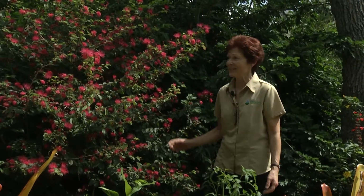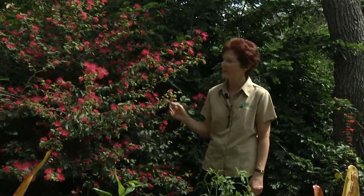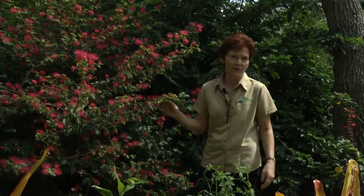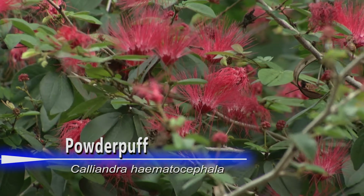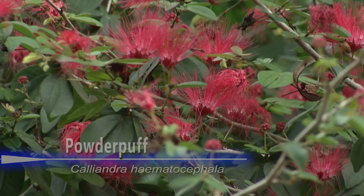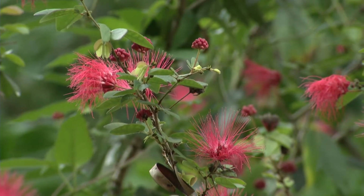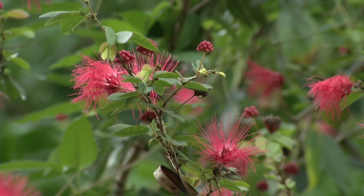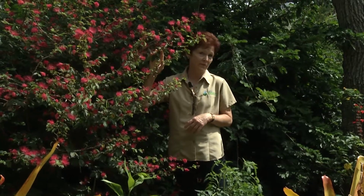If you hear any buzzing, it's the honeybees that are attracted to the powder puff plant. Powder puff plants come in many different colors. They come in white, they come in pink. There are large plants, there are small shrubs. So it just depends on how much space you have. They're easily propagated from cuttings or seeds. I already have seed pods on this plant, which are kind of cute. They just curl up. This particular plant is, as you can see, probably 6 feet tall.